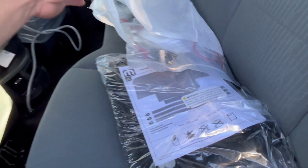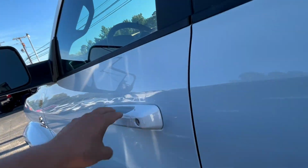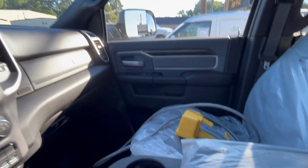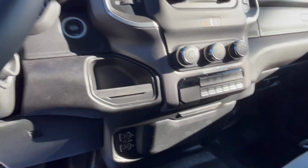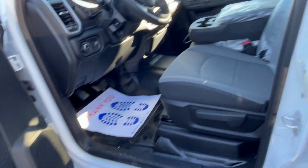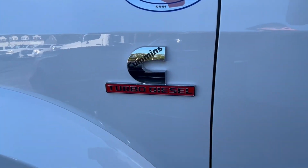All of your harnesses, all of your controls, your Mopar cold weather package. Some people don't think that's necessary, but they also don't realize some of these trucks go to Alaska and other areas where it is necessary. Rear view camera, push button switches, aux controls, push to start, remote entry, key fob, all your paperwork, all your manuals. 300 miles on this Cummins turbo diesel.